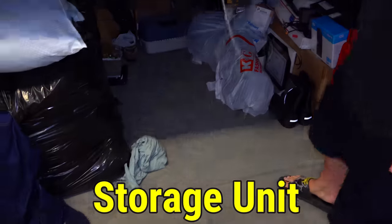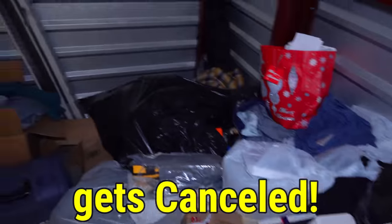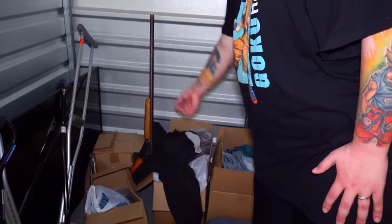We just won this abandoned storage unit for $470, and I've been trying to win it for 6 months. It always gets canceled. There's a gun right inside. Let's do it. Isn't it just absolutely beautiful? And it's open, so we know there's nothing in it. That's great. We'll get to that in just a second.